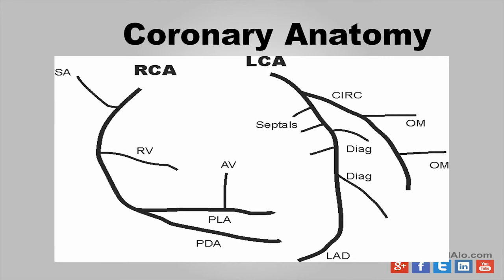So here's your coronary arteries. Your RCA is right there. It feeds the SA node, then the RV. Then it splits into the PDA and PLA, and then you have the AV nodal branch coming off of there. The left coronary artery separates out into your LAD and circ. Your circ kind of goes out to the sides and feeds your laterals through OMs. The LAD gives you septals down to the septal part of your heart, and then the diagonals and the rest of the LAD feeding the front wall.